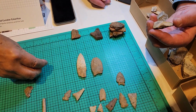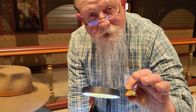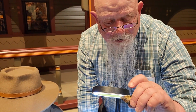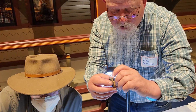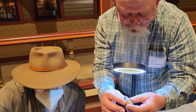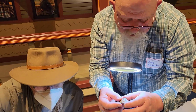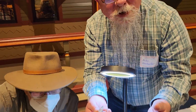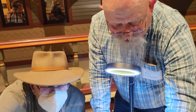It's a large triangular preform. They couldn't get it thinned down. That explains the thickness. The flakes were terminating. They just couldn't get them to go far enough across. And it's a little hard to tell, but it could have been used as a knife-like tool rather than as a projectile.